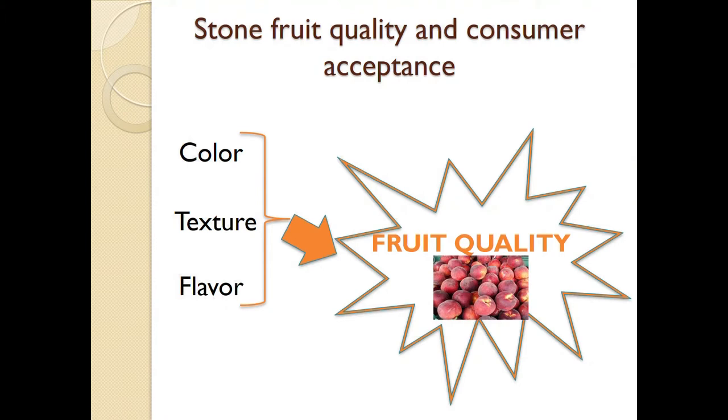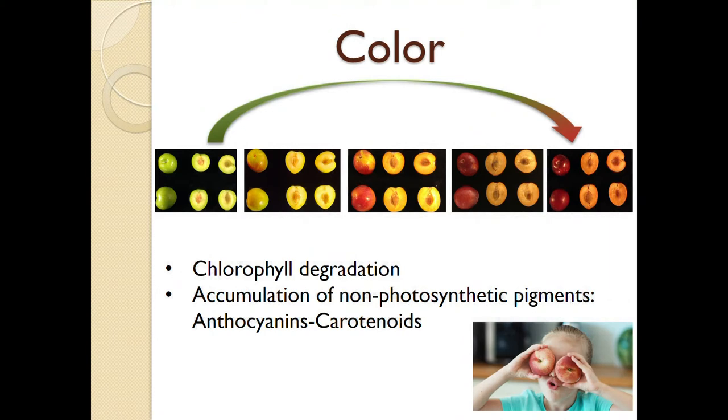So briefly talking about each one of them, when we talk about color, this is what happens to our fruits in early stages until we have a fruit ready to eat. We have important changes in color that are going to mainly be due to the degradation of pigments such as chlorophyll, but also to the accumulation of other types of pigments like anthocyanins and carotenoids. And all these changes in colors that we see that are very important for the marketability of our fruits are mainly detected by our sense of sight.